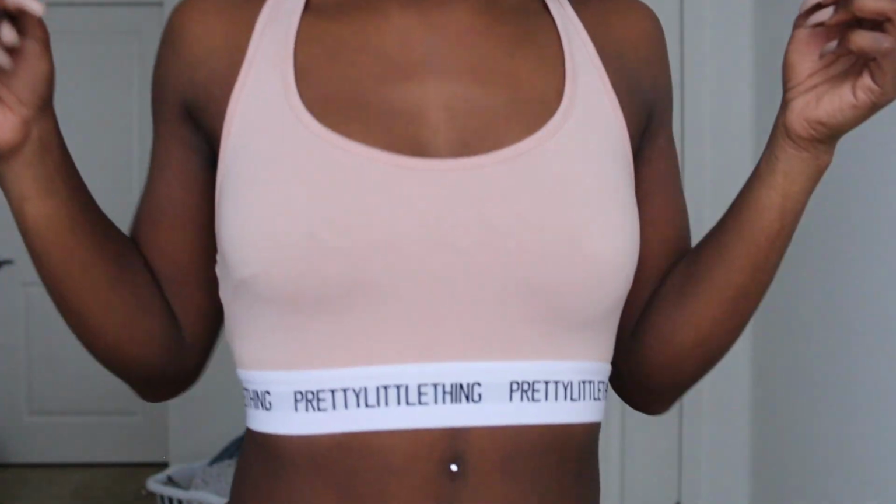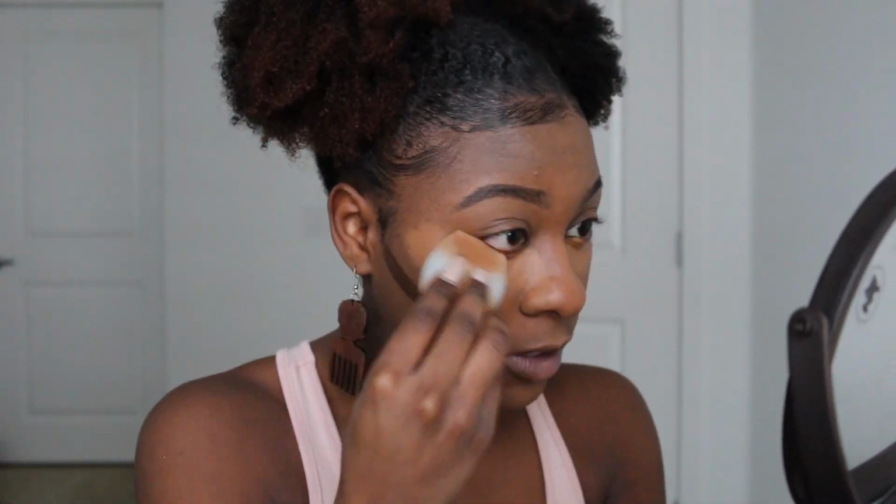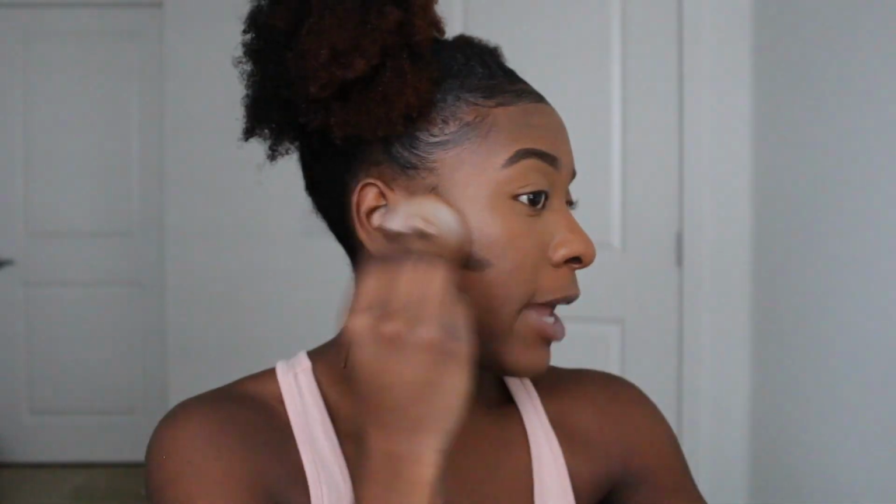So I got this top from Pretty Little Thing because there was a video that Jackie Aina did and it was so cute, so I decided to get it myself, and it is so cute. So Jackie says, let the concealer under your eyes sit, so you know, duh, that's what we're gonna do. So I'm gonna go ahead and put on this Too Faced Better Than Sex mascara.